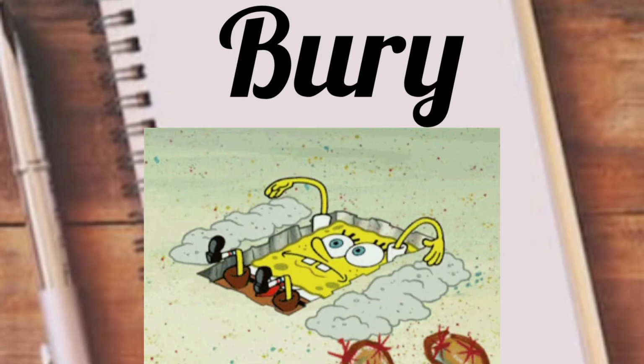Next word is bury. Bury the dead. Bury means dafnana. Bury the dead. It's not bury, although this is considered as Indian pronunciation of this word, but the correct pronunciation is bury.